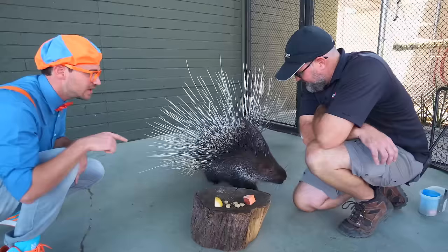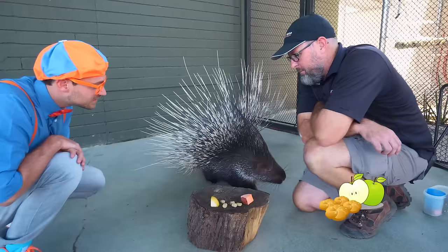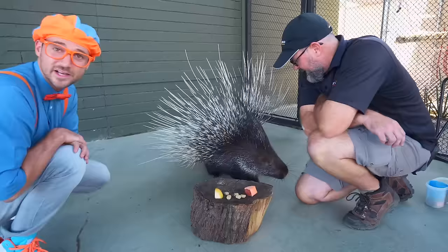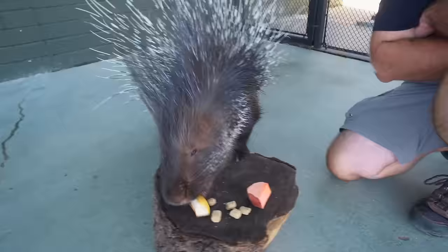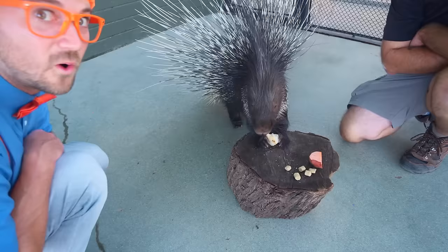Whoa. And what is she doing right now? We're just enjoying some snacks. Ooh. She likes a lot of plants, so we've got her some biscuits, some yam, and some apple today. Ooh, that sounds pretty tasty, actually. Ooh. Let's take a closer look at the porcupine. Wow, you don't want to touch this animal on its tail.